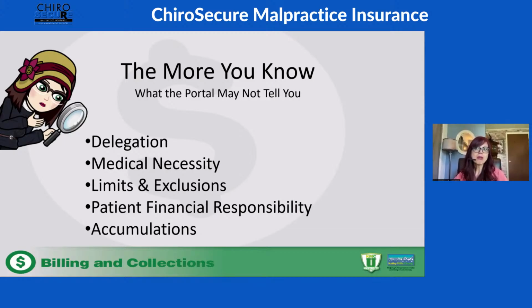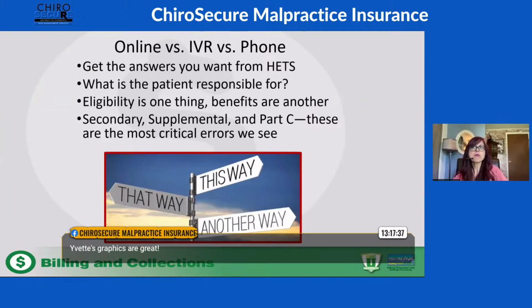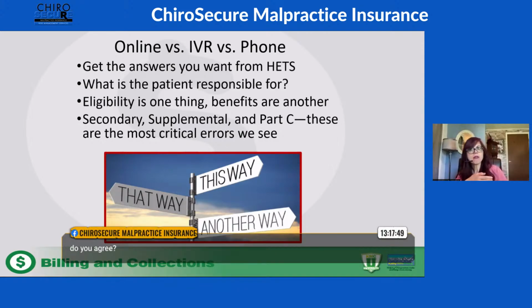So we want to make sure that we're actually verifying the benefits, because we know it's not getting any easier. It remains complex and continues to be complex. It will continue to grow in that arena, because as one company sees this company getting by with something, they will start that, and we'll see this trickle effect. We're noticing it more and more. This has this benefit and that has that benefit. And that again spells out the differences between the online, the IVR, and the phone.